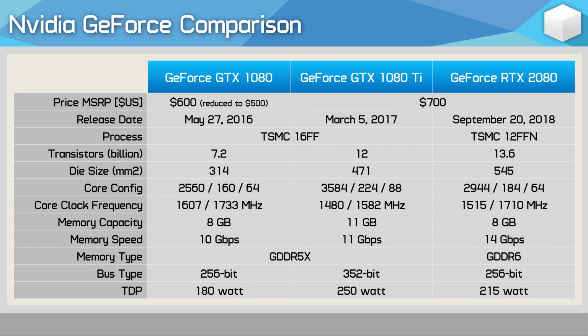Then we got the RTX 2080, another $700 US GPU, this time produced using TSMC's 12nm process, and despite the node shrink and the reduction in CUDA cores, the die size actually grew by 16%, and that's of course due to the wider cores, supporting features such as ray tracing. So you can't really directly compare core counts, as the cores themselves are quite different.